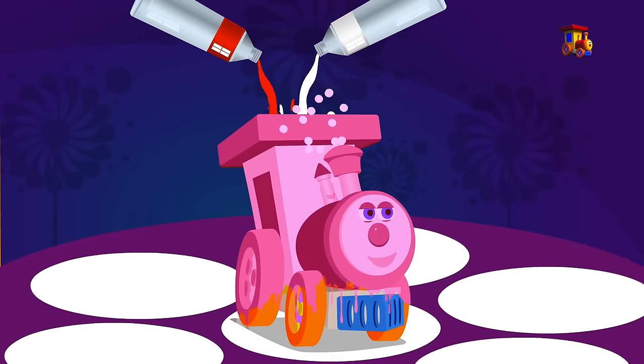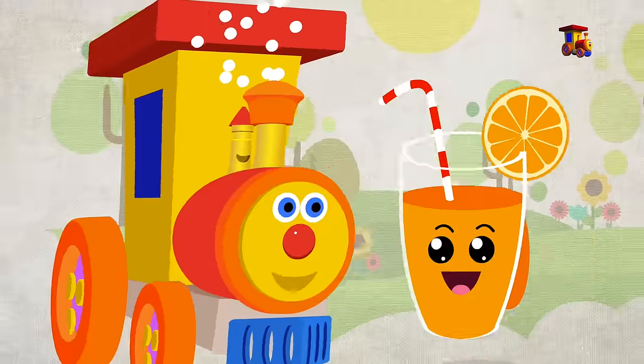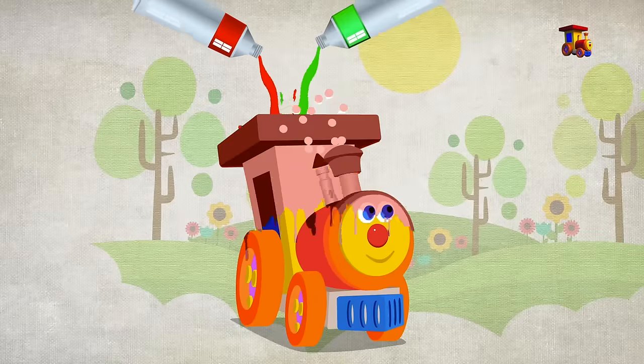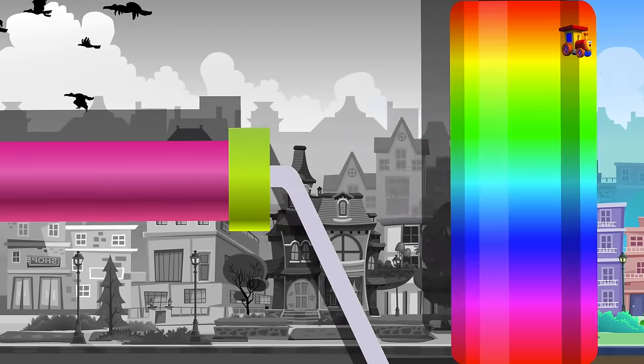White and red can fulfill your dreams of the color pink. Yellow, red make orange. Let's have an orange drink. Colors green and red, why do they make a naughty brown? Let's line up all the colors and paint the whole town.